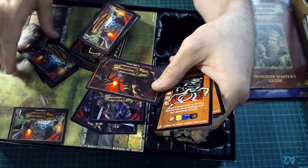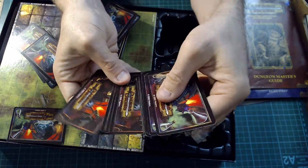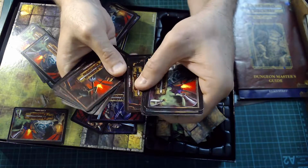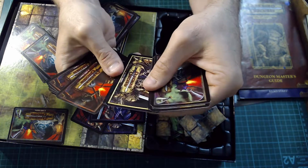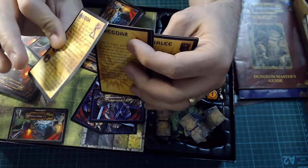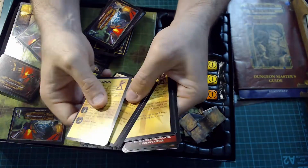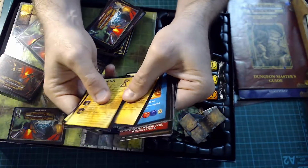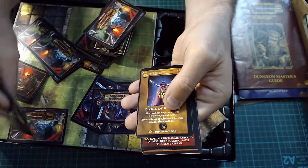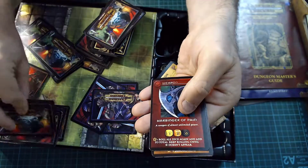Spell cards, monster cards. Yeah, they're all out of order. I thought it'd be a surprise for myself to have a look after all these years, but I should have done a bit of prep work. These are the character cards. So you take one of these, it tells you all their special abilities. I've got more spell cards here. Artifacts. So these are going to be in there as well.